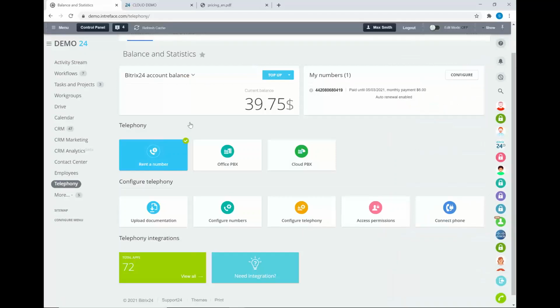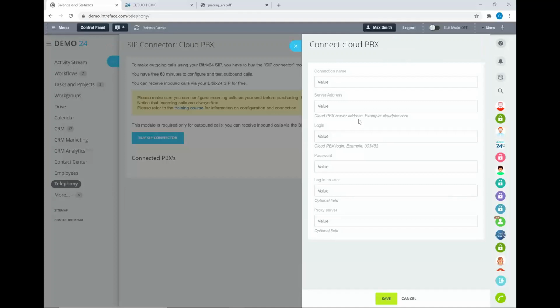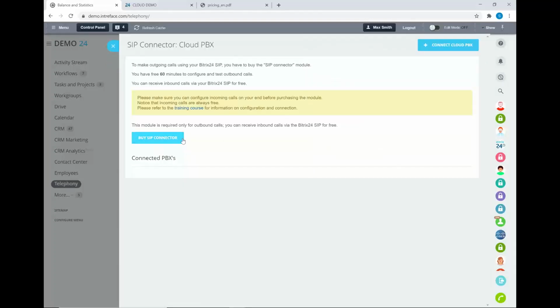And then really the third option. We've mentioned the apps, and we can then also connect using the SIP connector. So if your phone provider is not one that we integrate with, for example, if you have an Office or a Cloud PBX, or if you can provide the SIP trunk, you can keep your existing phone numbers and get access to all of the Bitrix24 telephony and CRM features by connecting. So for example, if you have a Cloud PBX, we can select the Cloud PBX function there. What we would first need to do is connect. So we would add your credentials in here: the server address, the password, and the login details. And you would then need to purchase the SIP connector.